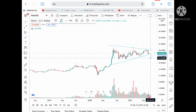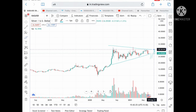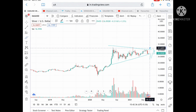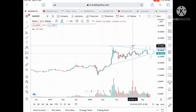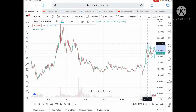Suppose the silver price goes above a level of 28.38, then there is a chance that it can touch a level of 28.56. From there it can touch a level of 28.92. Suppose it stays above that level, then we can see a level of 29, and if it stays above that level, then we can see a level of 29.46. If 29.46 is achieved, then we can see a level of 30, and this level 30 is already tested twice, so chances are very high that it can touch a level of 32.37. From there it can touch a level of 33.82, and then a level of 34.27.